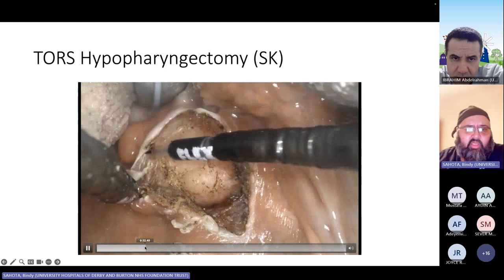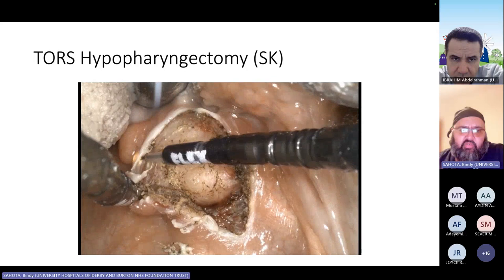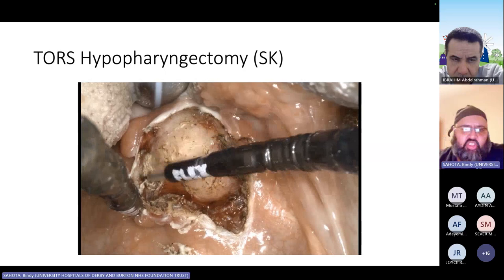Let me just come back to there. And he's dissecting this plane and opening up. And you can see this sarcoma here where it's actually coming out. And then he's going to delineate it around the edge of it and bring it out in a second. And this is just a slow dissection, more so than anything else.